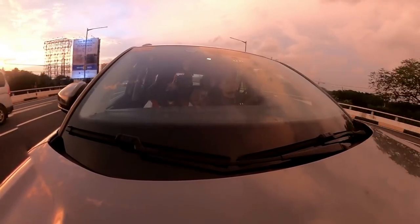We're going to try the sports mode. Because right now we're shifting at around 3,000 RPM. Mamaya mag-shift tayo at 4,000 RPM.